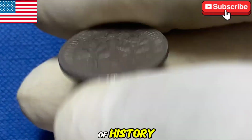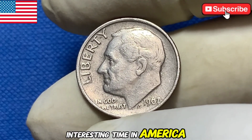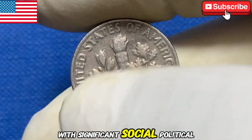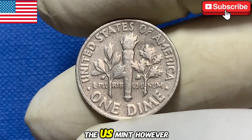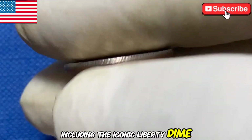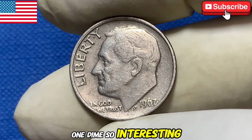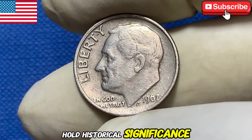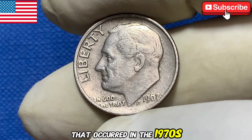Let's start with a bit of history. The year 1967 was an interesting time in America. The country was in the midst of the turbulent 60s, with significant social, political, and cultural changes happening across the nation. The U.S. Mint, however, continued its regular coin production, including the iconic Liberty dime. What makes the 1967 Liberty dime so interesting, you may ask? Well, not only does it hold historical significance, but it also marks a period just before the coinage overhaul that occurred in the 1970s and 1980s.